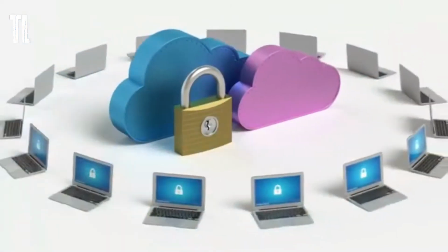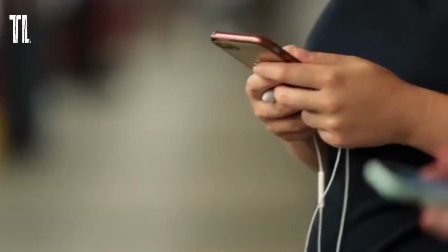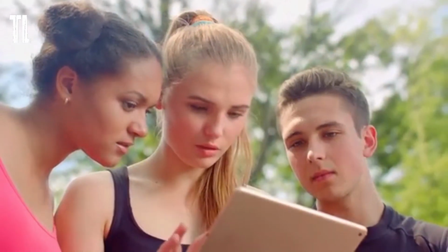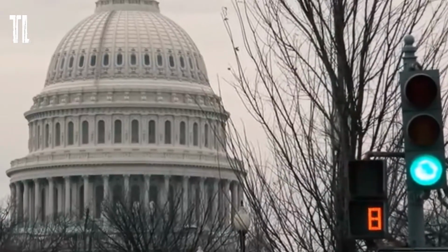It is proven that the government has direct access to servers from companies like Google, Facebook, and Microsoft. To some, this seems innocuous, but to others it feels extremely invasive. The details of PRISM were leaked by Edward Snowden in 2013. While many citizens were shocked that the government collected huge volumes of data, no substantial legislative changes have been made since PRISM was revealed.